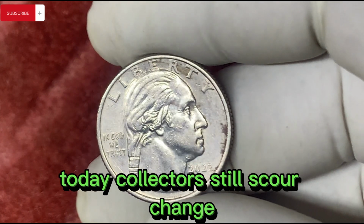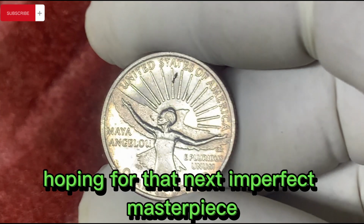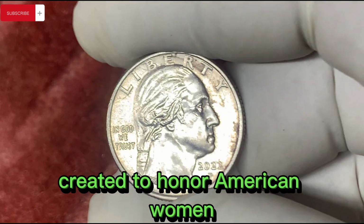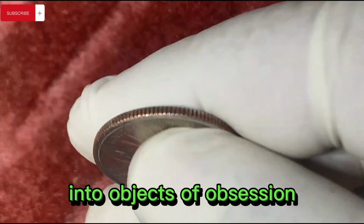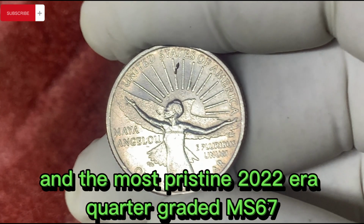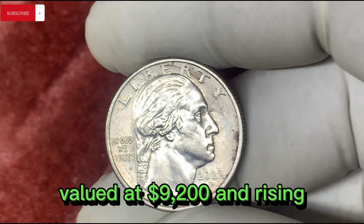Today, collectors still scour change, still search new rolls, still peer through magnifiers hoping for that next imperfect masterpiece. Because in 2022, among the millions of coins created to honor American women and reshape the face of currency, a few bore mistakes that turned ordinary quarters into objects of obsession, and the most pristine 2022 era quarter, graded MS-67, with a full die crack and clear planchet anomaly, holds its throne in the numismatic world, valued at $9,200 and rising.